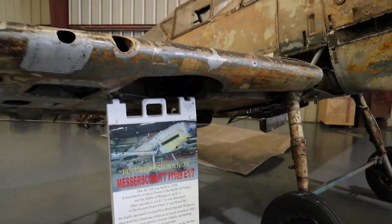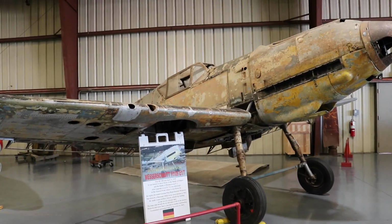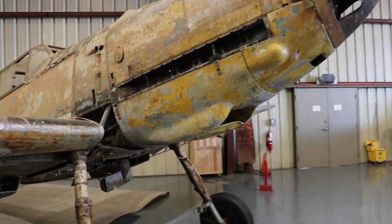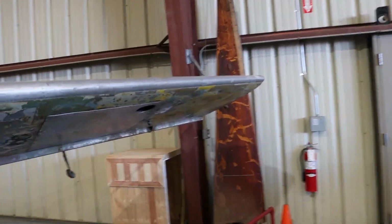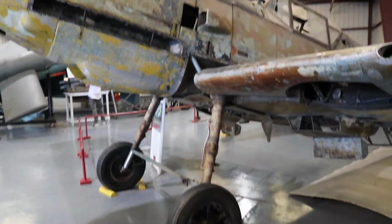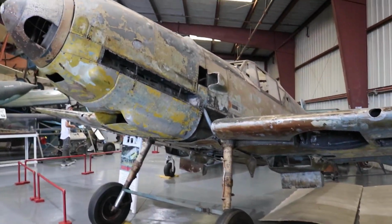This is sick. This plane right here supposedly took a crash landing on a frozen lake. The guy survived, but it wasn't recovered until 2003, and the landing happened in the 60s. So this is how corroded it was from being on the water for all those years. As you can see, it's still in one piece, so he clearly didn't crash. He just, you know, he landed it safely, but this looks sick.